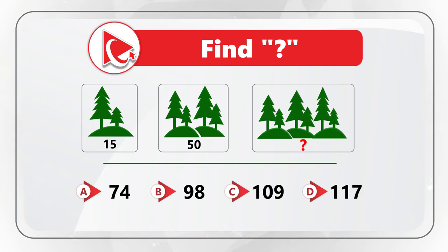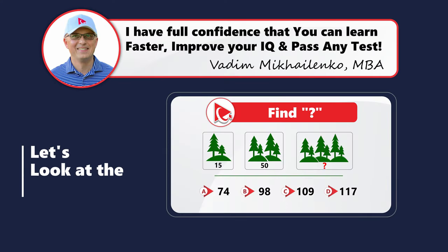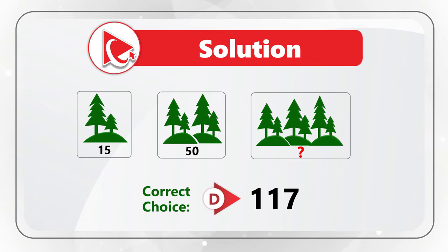Take a close look, maybe pause this video to see if you can come up with the solution. On my end, I'm moving forward to share with you my version. And obviously, if you have a better way to solve it, please make sure to post in comments. As you might have calculated, the correct answer here is choice D, 117.